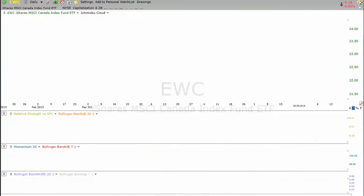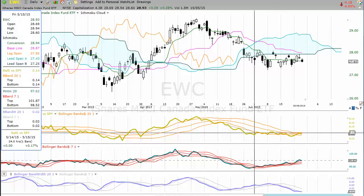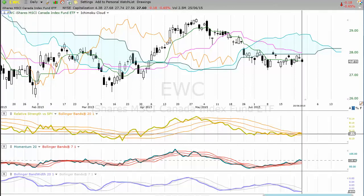looking for. Next to Canada, EWC is the code, and very weak trading down below each of the Ichimoku indicators. Strong underperformance in the recent past, an attempt to rally, but still not performing outside of that upper band. Quite a neutral performance at the moment.